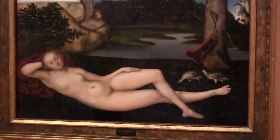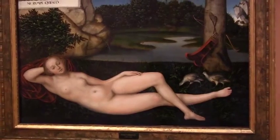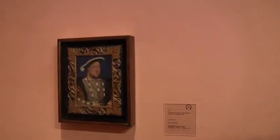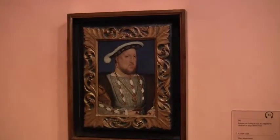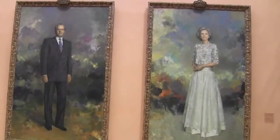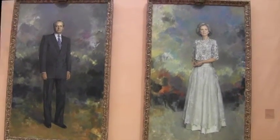Another reclining nude. We've seen this pose with several different models in several different centuries. This one's the 1500s, Lucas Cranach the Elder. It's a famous painting of Henry VIII by Hans Holbein. 1534 to 1536. I expected it to be larger. It's really quite small. These were painted in 1992, King Juan Carlos and his wife, the present monarchs of Spain.